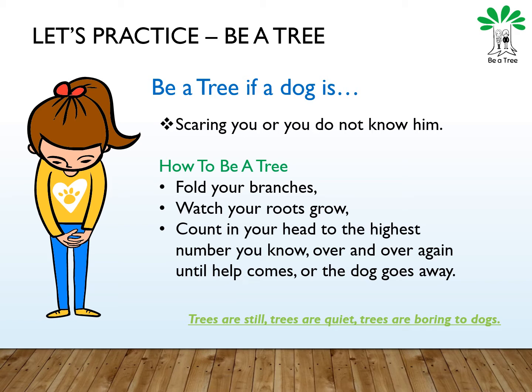Let's have everybody stand up. Take your arms and fold them around your body. These are your branches. Now, look down at your feet and watch your roots grow. Count in your head over and over until help arrives or the dog goes away. And remember, trees are very still. Trees are quiet. Trees are boring to dogs.